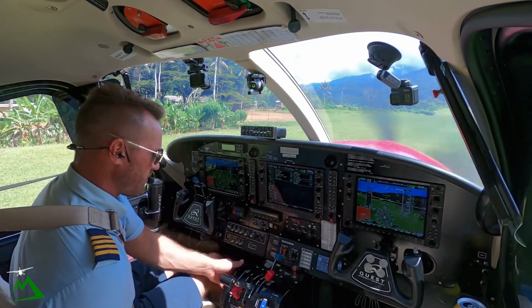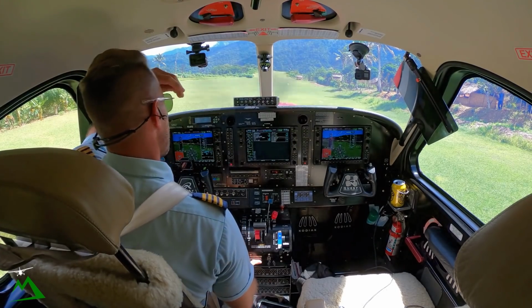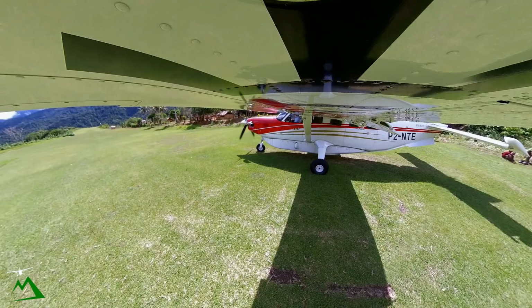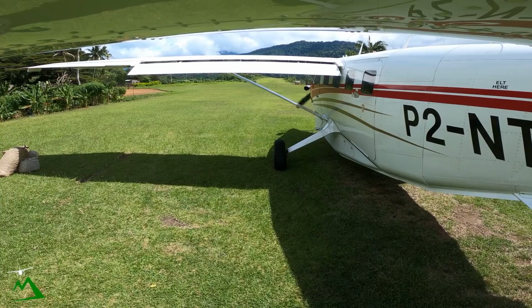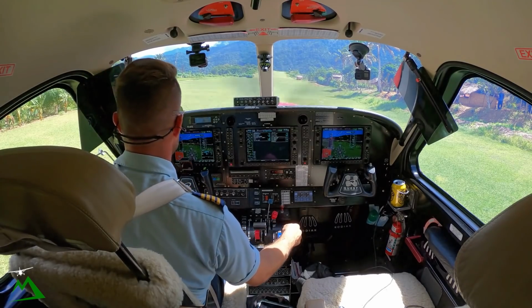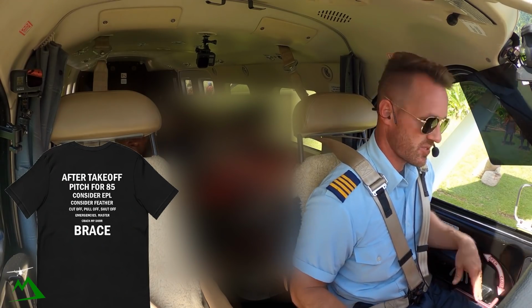Flaps are set. We're going to set up our trim. If we are not 35 knots by that little shack up there on the right, we'll abort on the runway. Full reverse, heavy braking, flaps up. Pull off and shut off. If we're going off, we'll go off to the left for the end because it's just a drop off down to the river. Takeoff, pitch for 85, consider PL, consider feather, otherwise cut off, pull off and shut off, 80 full flaps, and we'll just look for some gravel bar on the river. Emergencies, masters, and crack my door.